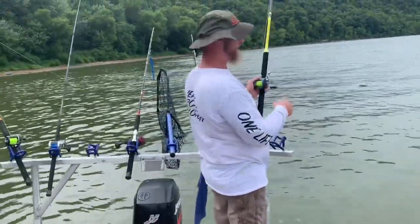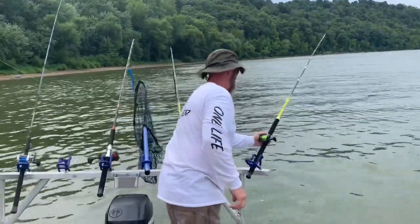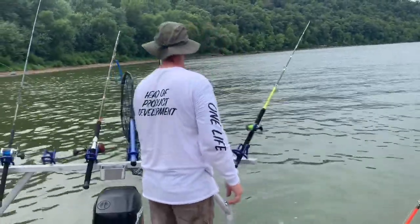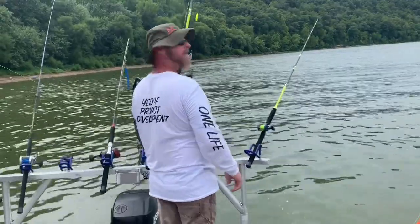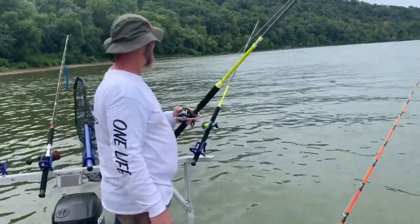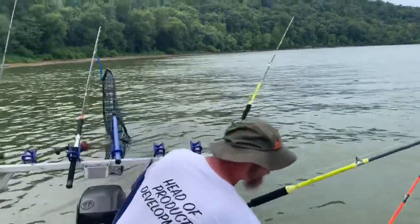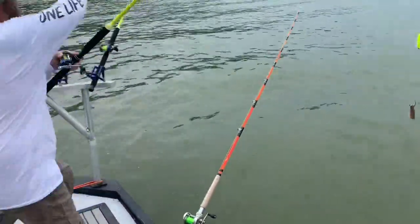We're gonna be dragging. Yeah, we tried to spin drifting for a while, picked off two small fish, so we switched up, decided to go upriver, drag some baits, pull some boards, and see if we had any better luck that way. Plus, went and found some shad, so. I think I'm gonna stop that right there. I'm just engaged that board.